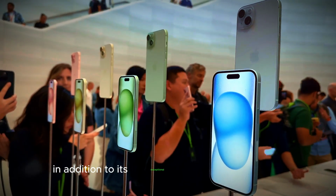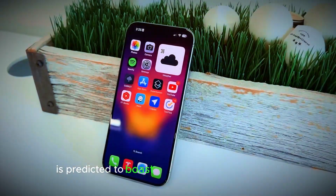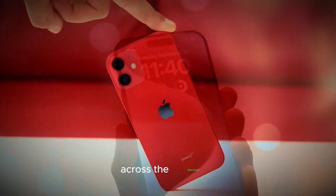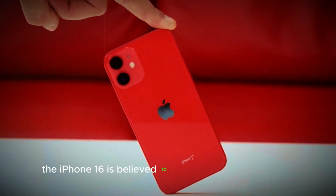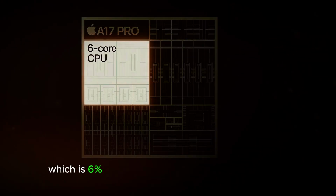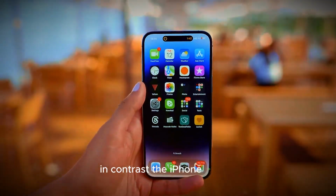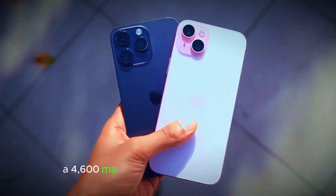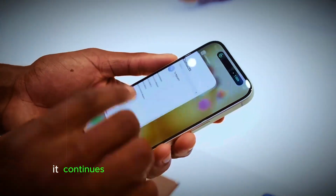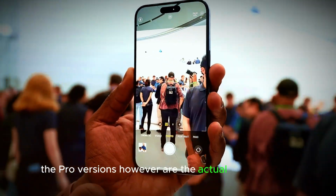In addition to its exceptional charging capabilities, the iPhone 16 series is predicted to boast increased battery capacity across the spectrum. The iPhone 16 is believed to include a 3,561 mAh battery, which is 6% larger than the iPhone 15's battery. In contrast, the iPhone 16 Plus 4,600 mAh battery will be somewhat smaller. It continues to give amazing battery performance. The Pro versions, however, are the actual showstoppers.